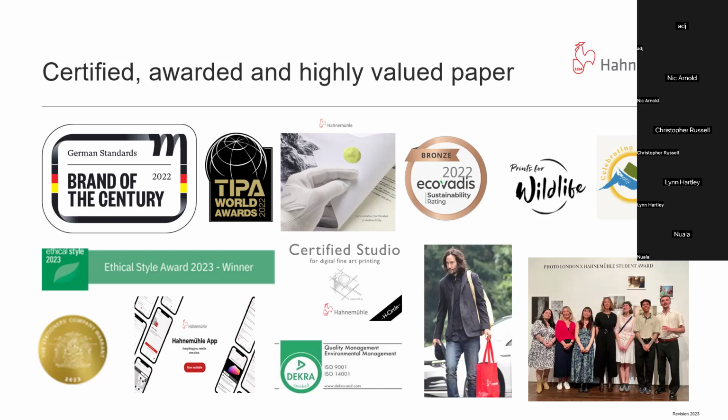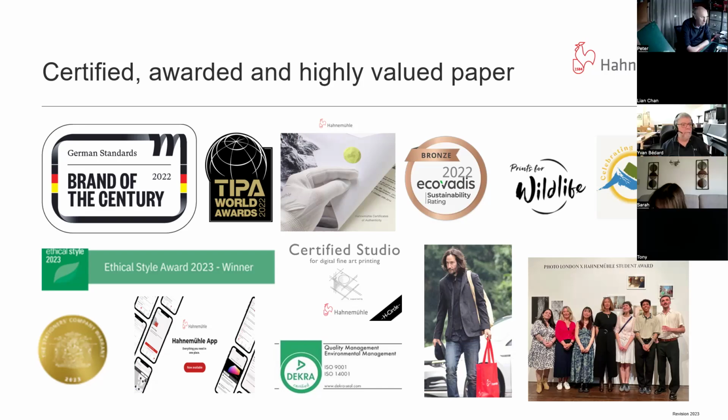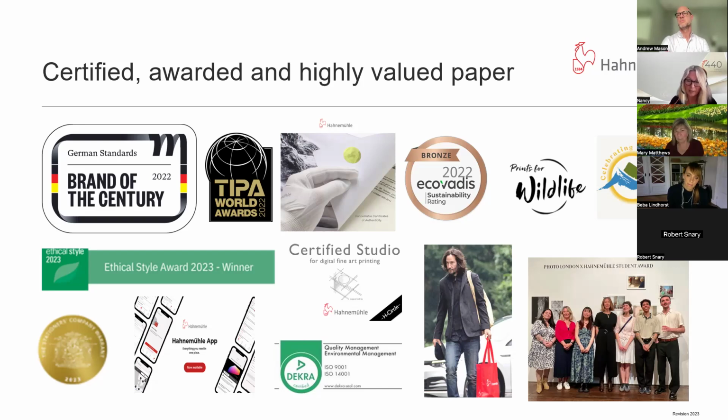And we associate ourselves also with helping young people develop in various ways. One of those ways is we collaborate with Photo London for the Hahnemühle Student Award. So this award, the organisation goes to universities, the tutors put their students forward that they believe are the top students. This year we had 100 apply, and that was whittled down by an independent panel of judges, and 5 of them had their work displayed at Photo London. And then we announced the winner that the judges chose. The winner will then go to the factory in Germany and learn how paper is made. So these all back up our brand in terms of what we stand for.